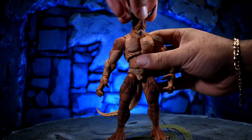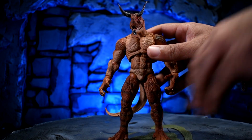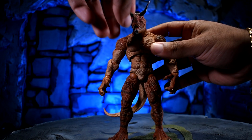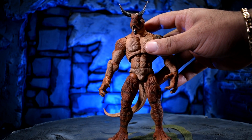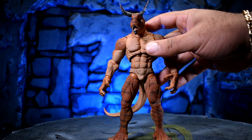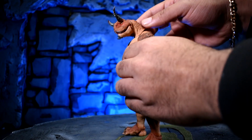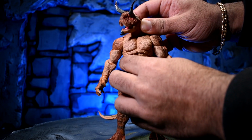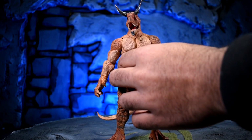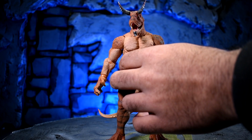So the armor, the clothes, and the accessories, it doesn't limit the articulation, but I wanted to take it off because when I look on YouTube, I don't see a lot of people strip this thing down to the bare bones and actually show you guys what you're getting for your dollar here. So I wanted to take all that off to show you guys what the range of motion is like on this guy. Like I said, even with that stuff on, it's barely limited at all. This is how this guy looks without any of it on. This is the range of motion that you're gonna get here.